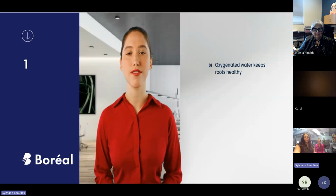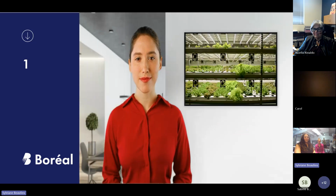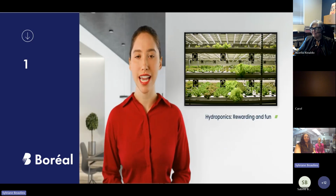Oxygenated water keeps roots healthy and efficient. Without the need to search for nutrients, plants focus on growth, resulting in robust and vibrant produce. A student successfully grew lettuce indoors during winter, surprising her neighbors with fresh greens. Hydroponics can be both rewarding and fun.